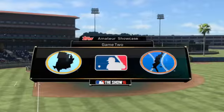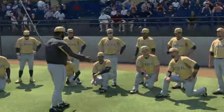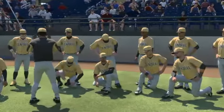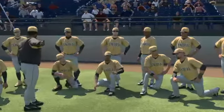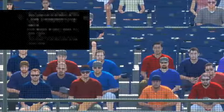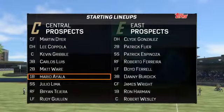Between the prospects from the Central region and the prospects representing the East. And with that, here's a look at the visitors' starting lineup. Thoughts, EK? Anyone stand out?